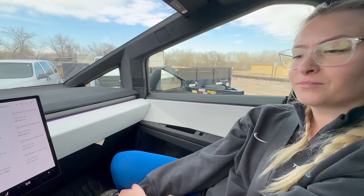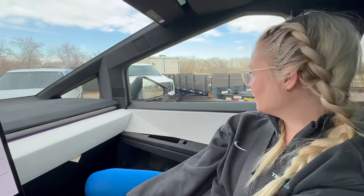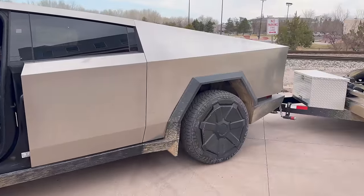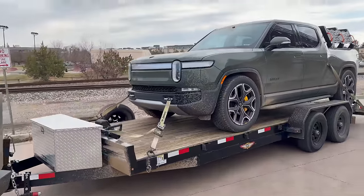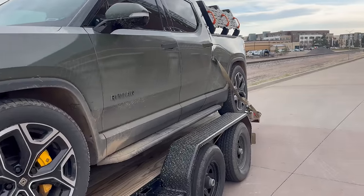Yep, totally agree. Well, let's look at the load. I think everything's covered in mud after those dirt roads, and then we'll end the video. Well, here we are to take a look at it. Just a little dirty, but it's a truck. It's meant to be. A couple little dirt spots here on the Rivian. But again, you guys know what this truck has been through, far worse.